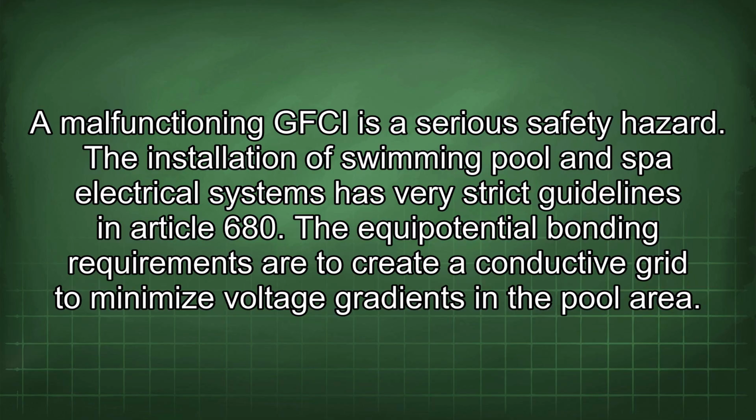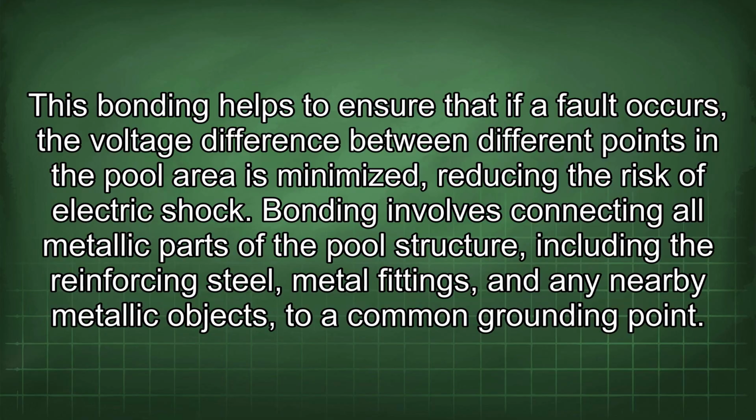The installation of swimming pool and spa electrical systems has very strict guidelines in Article 680. The equipotential bonding requirements are to create a conductive grid to minimize voltage gradients in the pool area. This bonding helps to ensure that if a fault occurs, the voltage difference between different points in the pool area is minimized, reducing the risk of electric shock. Bonding involves connecting all metallic parts of the pool structure, including the reinforcing steel, metal fittings, and any nearby metallic objects, to a common grounding point.